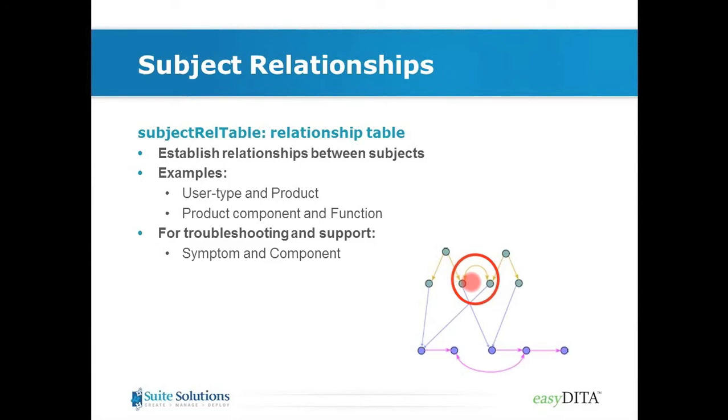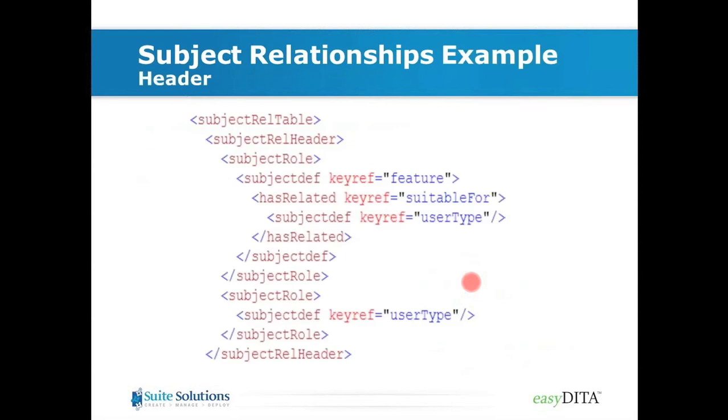support. If I'm having an application where I want to serve up my content for troubleshooting and support, then I might want to make links between symptoms or error codes and components of the system that might be generating those error codes, and what type of troubleshooting procedures might be relevant in order to hunt down and solve those issues. I'm actually going to show you a sample of that, so you can see how that works in action.